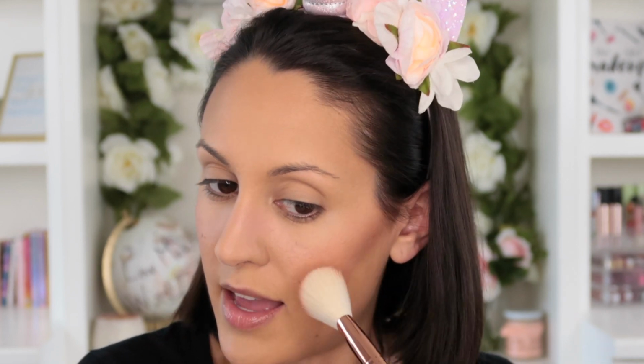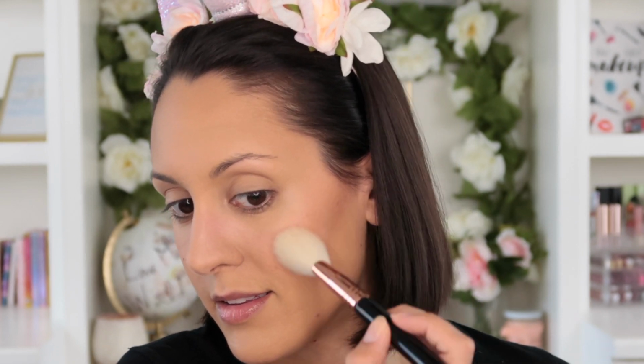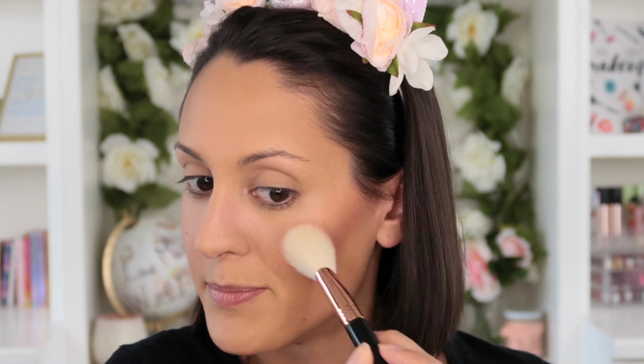It feels actually very dry in the pan. Obviously, this kind of color is a little bit too dark for me to use just as a highlight. So let's see what happens if I just tap my brush into both of these pans and layer maybe a little bit more of this on top. Yeah, so really this is just gonna amp up the glow factor a little bit by layering the shine on top, which I think is, again, very pretty.